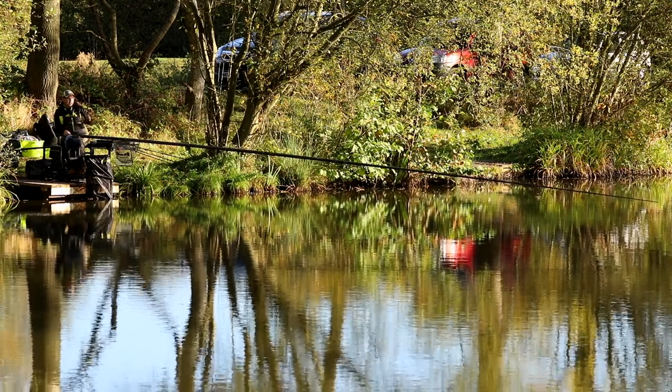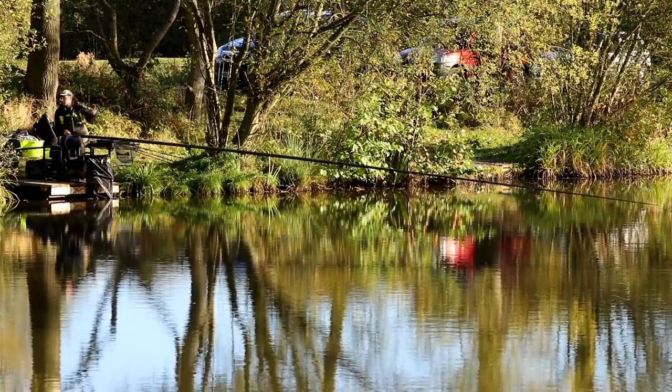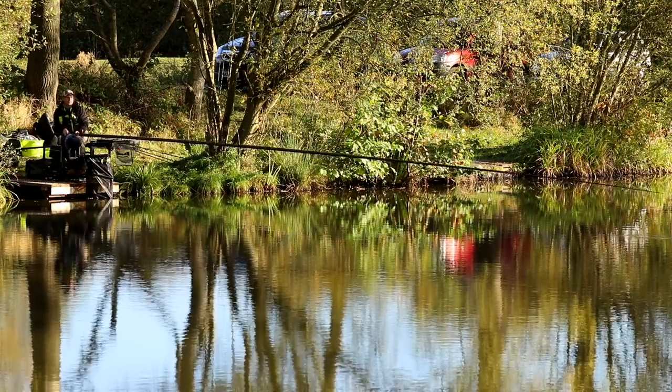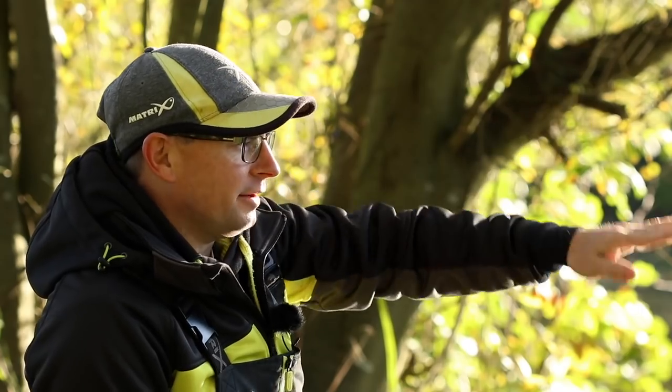So what I've done today, and what I always like to do when I'm targeting silvers and the sun is going to be a problem, like in the winter often is, I plumb up a line at 2 o'clock and then a line at 10 o'clock. So at two different angles. Today I've got one line to my right slightly there and the sun's to my left. So I know that I can catch on that.